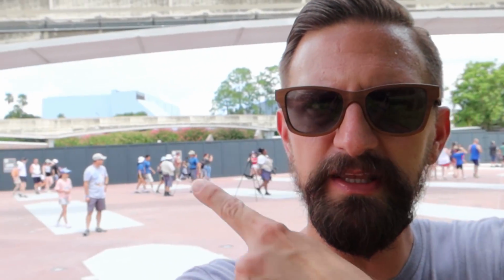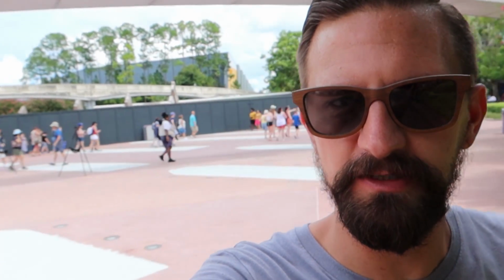So there you have it. That was our trip out to EPCOT to check on the progress of the Food and Wine booth, which starts August 29th, and to just kind of see what kind of progress has been made around EPCOT as far as construction goes. There really is a lot. This construction wall over here is brand new. They're starting to take out the Leave a Legacy monoliths. A lot of stuff going on.